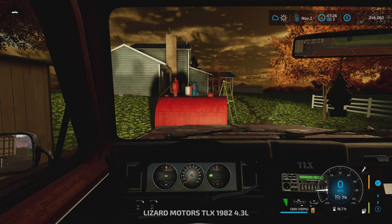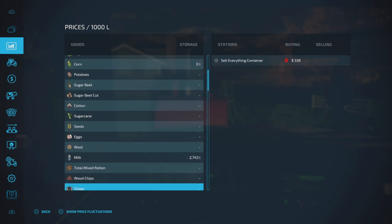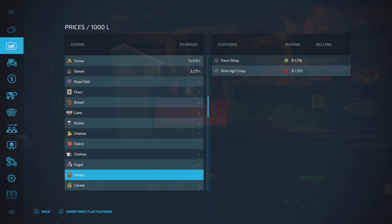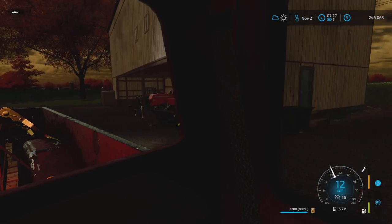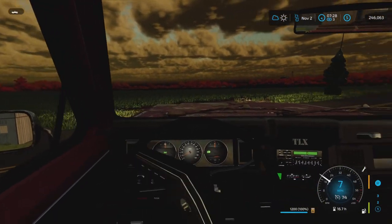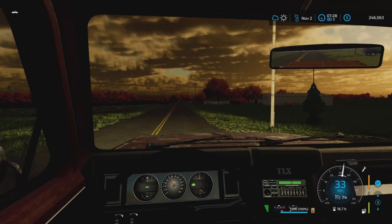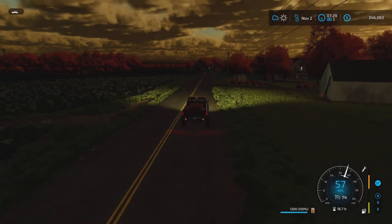So what do we got? We got honey pallets. Best price for honey right now is $17.55 at the co-op. We'll go drop this off. We'll get down into the cotton contract field, get started again, I think. Nice morning.